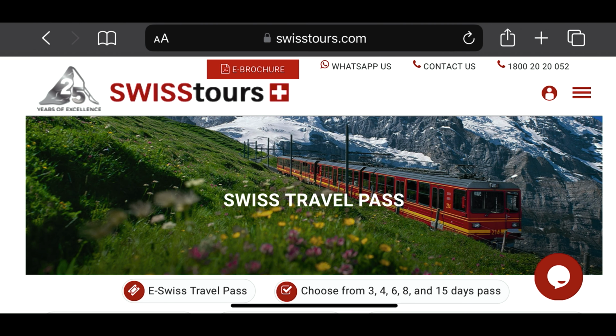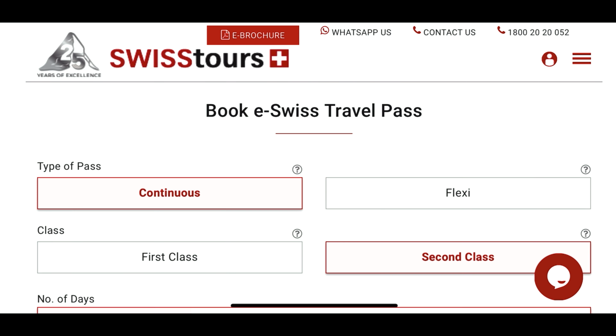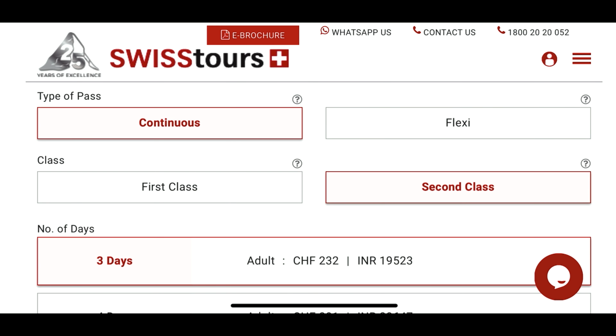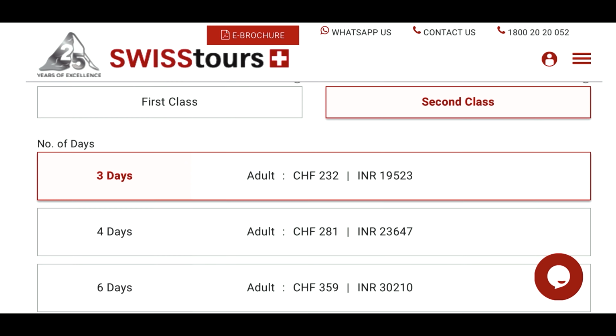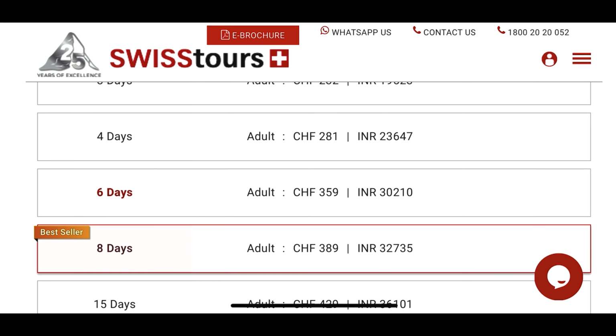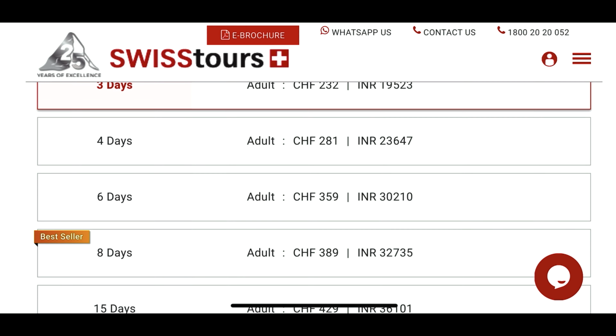Now the next thing is to decide what kind of Swiss Travel Pass you are looking for. Is it a continuous or a flexi pass? If it's a flexi pass, that means you can skip some travel days and travel on the next day. The next thing is whether you're going to travel in first class or second class. For me, I did not find much difference between first and second class except for a headrest which was missing in the second class. Other than that, it was almost the same kind of comfort in both classes.